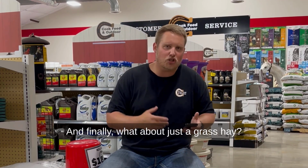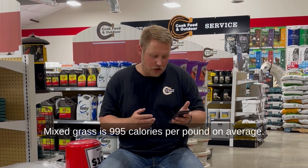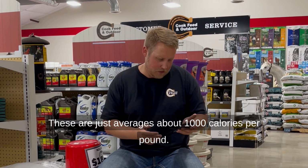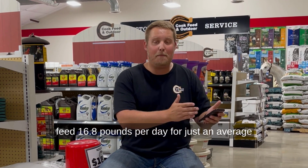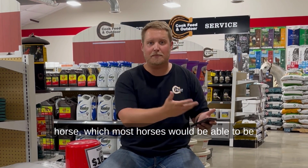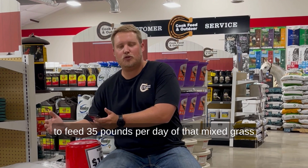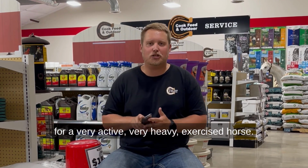And finally, what about just a grass hay? Mixed grass is 995 calories per pound on average. These are just averages, about 1,000 calories per pound. So for that maintenance horse, you would have to feed 16.8 pounds per day for just an average horse, which most horses would be able to be sustained on out in a pasture situation. And then for that very active, very heavily exercised horse, you would have to feed 35 pounds per day of that mixed grass.